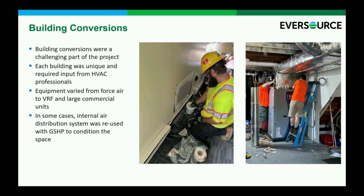The last work stream here, building conversions, I don't think it's going to be a shock to anybody in the room, but this was and continues to be hands down the most challenging part of a project like this. We as a utility typically will put assets out in the street in the public right of way. We will pull a service line, and we have a very clear demarcation point where we say, not my responsibility anymore. Not that we don't want to support our customers, but generally building work had been the responsibility of the building owners. And so they would come to us and say, here's the equipment that I am planning to put in. Please pull me a service that will supply enough energy for that equipment.